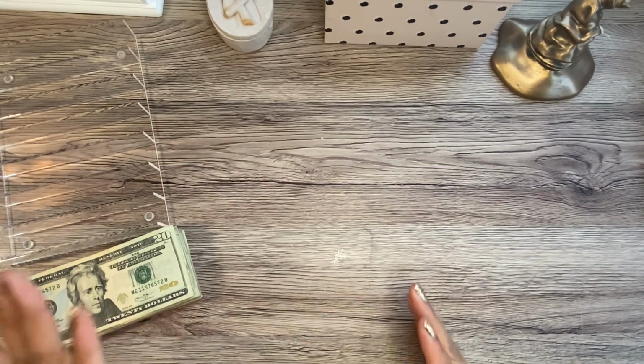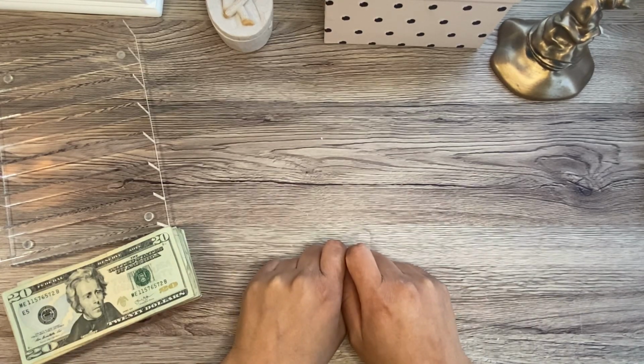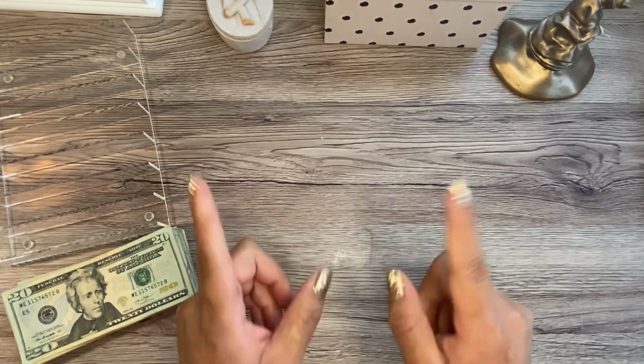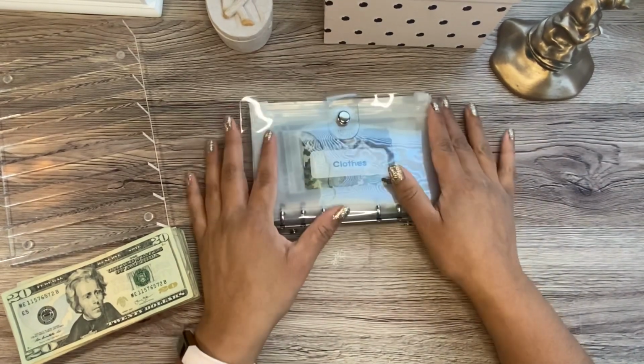I will be stuffing $350 plus our groceries rollover from this previous week. But before I do that, I want to show you guys a little follow-up of something that I showed you guys last week, plus another purchase, the one that I was telling you guys that I was still waiting on. So let me show you the binder that I put together for my son.